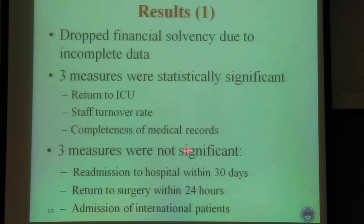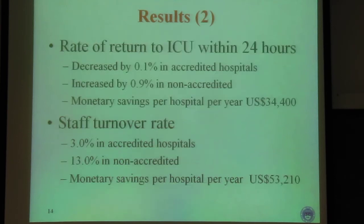For 3 of the measures, the results were not statistically significant, and these are the readmission to the hospital within 30 days, return to surgery within 24 hours, and the admission of international patients. Each of these, the changes were essentially the same between the accredited and the non-accredited hospitals.